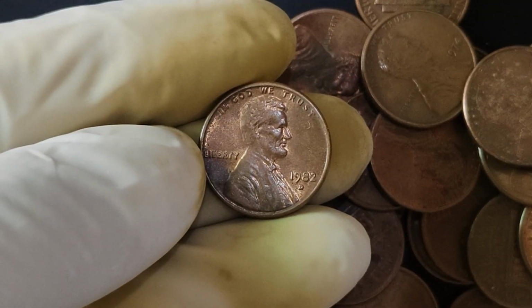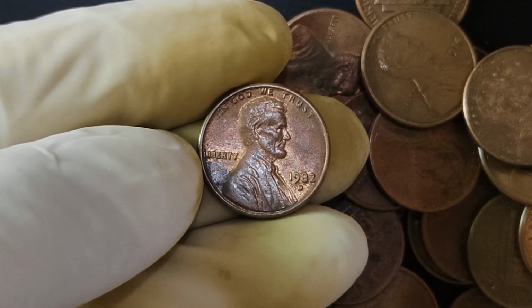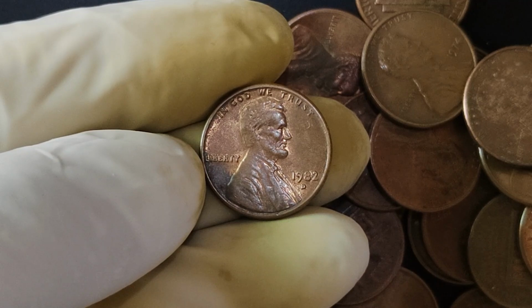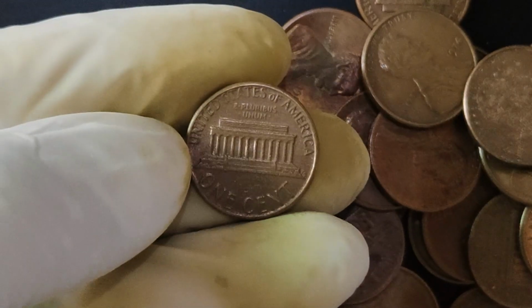We're diving deep into the fascinating world of coin collecting, exploring why this seemingly ordinary penny is worth a small fortune. So stick around, because you might just have one of these valuable coins hiding in your pocket right now.